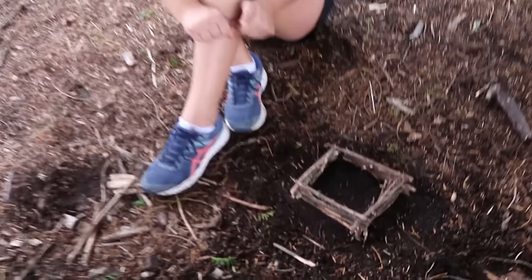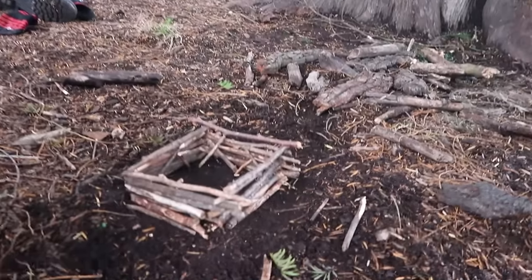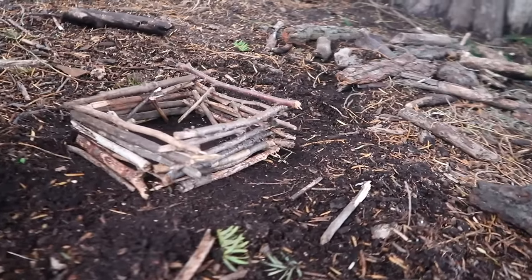Well, poor Janae got into some plant that gave her a little bit of a rash and it's hurting. What are you making? A fairy house. After I do this Lincoln log effect, I'm gonna put mud on there so it stays. So then every time I come here, I can build it up.